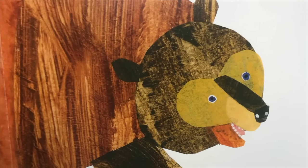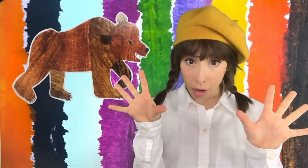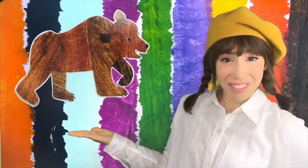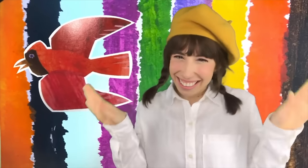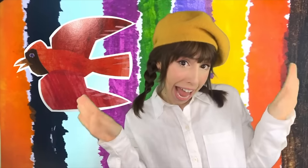Roar! Roar! Brown bear, brown bear, what do you see? I see a red bird looking at me. Red bird.